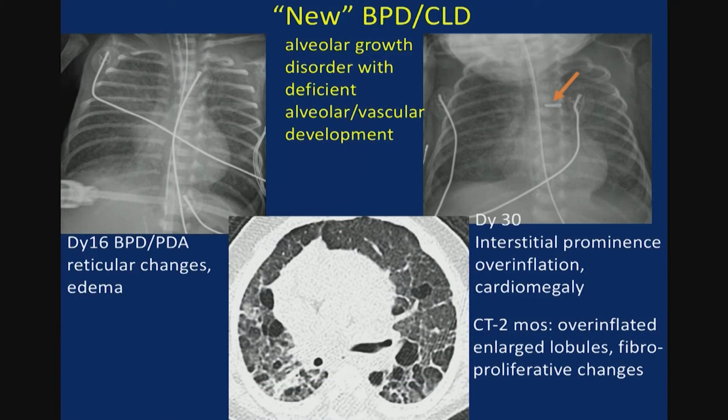the fairly typical changes that we see with so-called new BPD, or chronic lung disease, which is described and classified as an alveolar growth disorder with deficient alveolar and vascular development. When we look at a CT, this is a CT scan at age 2 months on this baby. What we see are the features of that, with overinflated enlarged lobules. Some of those so-called cysts are really just focal emphysematous changes, and those are surrounded by some dilated lymphatics and some fibroproliferative changes in the lungs.